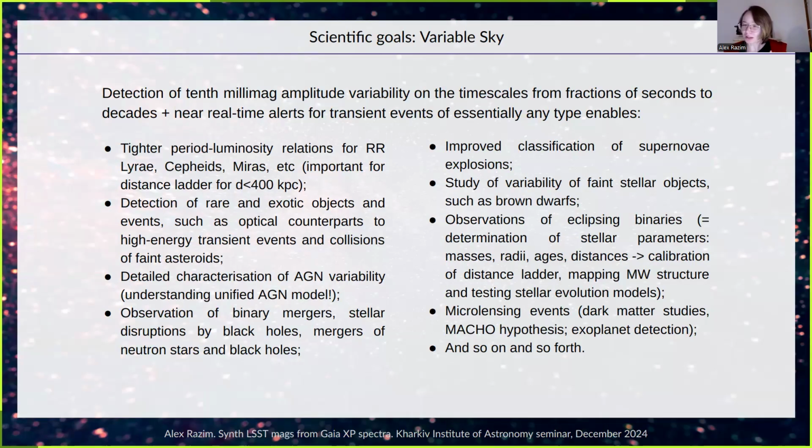Supernova people are not particularly happy about the cadences because they need a bit different stuff, but still LSST is going to observe such high volumes of supernovae that the classification will go to another level, especially with the follow-up observations that will be triggered by the alerts that are going to be released in real time. So we expect that the distance ladder is going to be much more precise, meaning that we will be able to test different cosmological models with better precision. And the detection of new rare, previously unseen objects is also something that we are expecting.